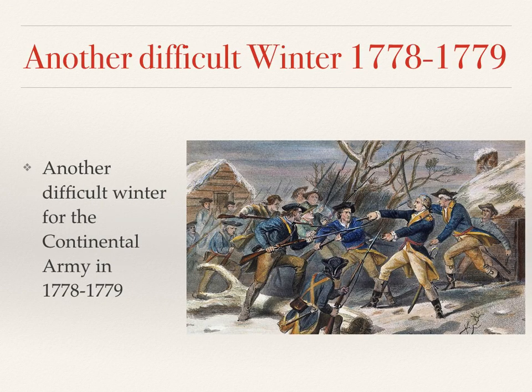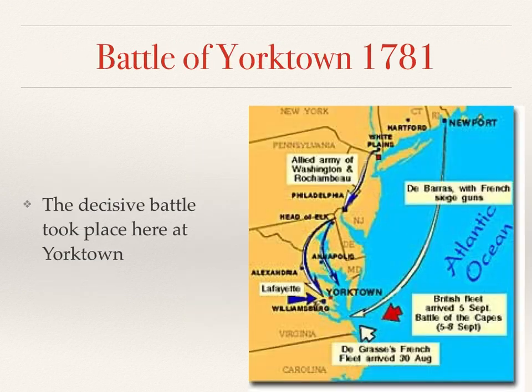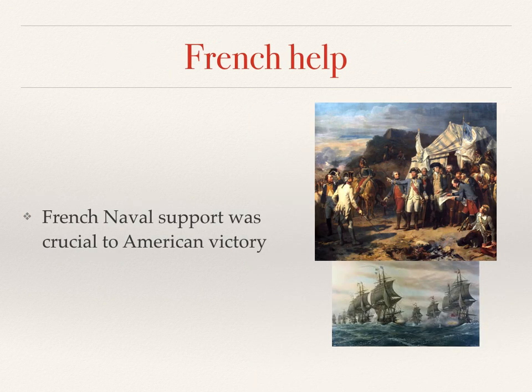The war continued to rage on between 1778 and 1781, with Washington and his Continental Army suffering through another difficult winter in 1778 and 1779. But the key battle that ended up winning the war took place in the town known as Yorktown in 1781. Once again, help from the French was crucial, as the French Navy defeated the British Navy at Yorktown, allowing them to bombard the British Army in Yorktown.